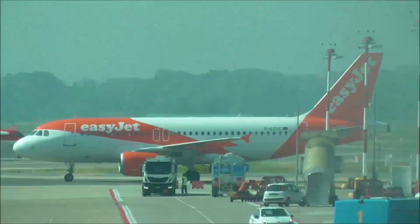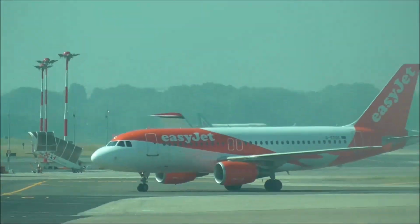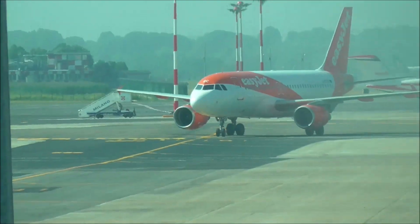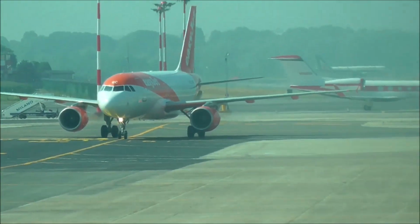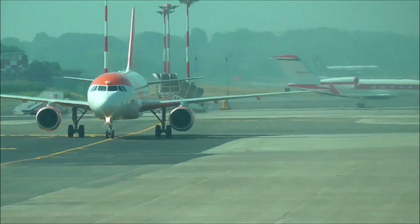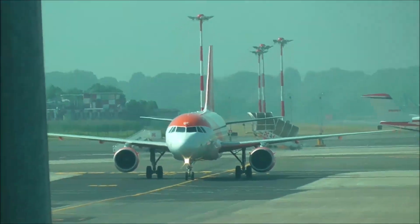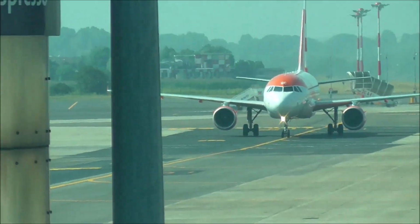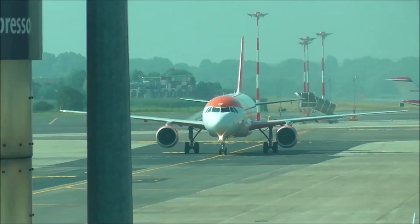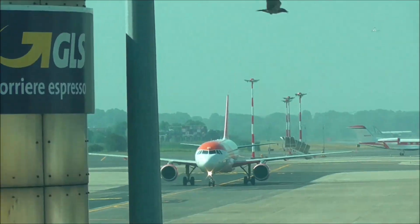Okay, ladies and gentlemen, as you can see right now, sitting in front of me, an Easyjet A320, well, that's an A319, has just touched down. He is now taxiing. Oh, and there's a private jet to take off. It's taking me this turn now. It has an Airlines AV20 on taxi.